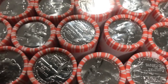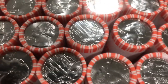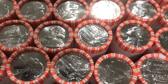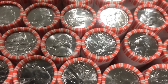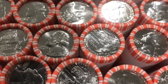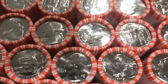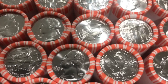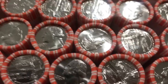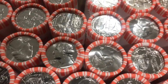But like I said earlier, I believe the mintages are going to be pretty high because there's only two quarters. And there's been reports that the Mint has already been pumping out record-breaking circulated coins. And this has to be one of them, right? Because there's only two quarters: the last of the ATB, and of course this one, the Tuskegee Airmen and Washington Crossing the Delaware.